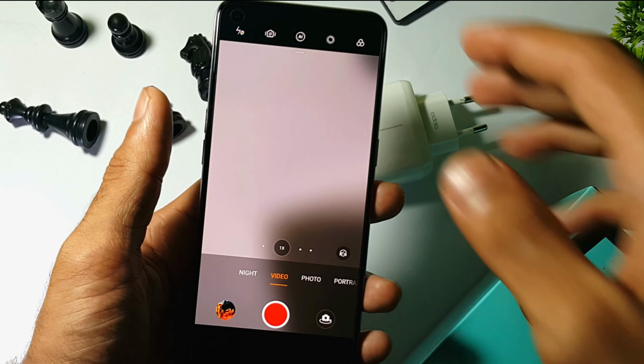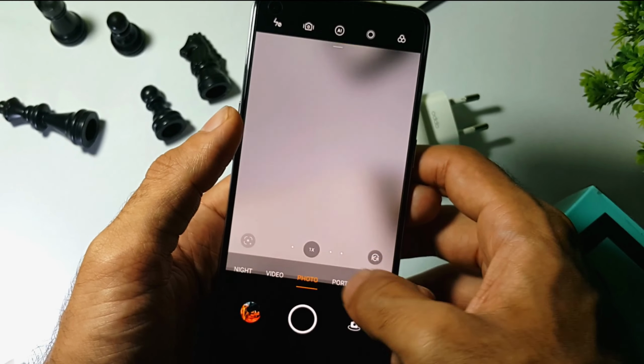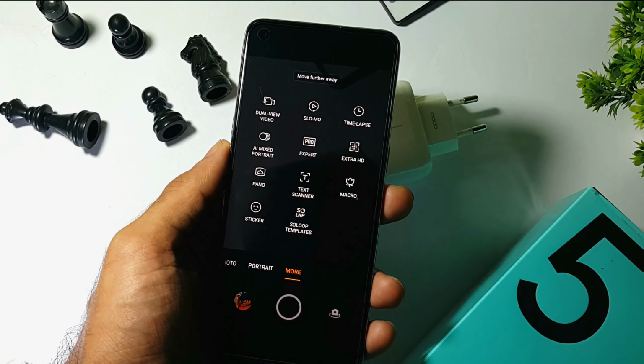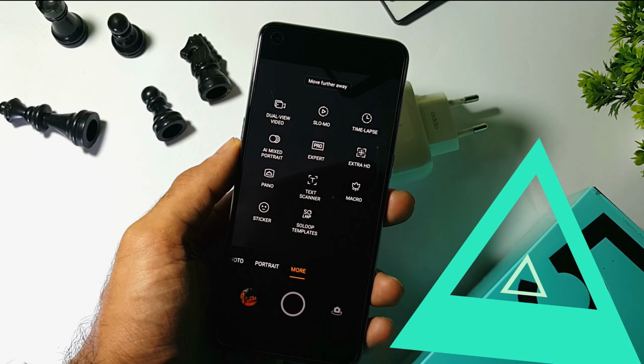For videos, you can shoot up to a maximum of 4K at 30fps or go 1080p at 60 frames per second. It's got features like bokeh, AI video, AI color portraits, filters, dual video mode, AI mixed portrait, and a whole lot more. Especially worth mentioning are the Ultra Steady and the Ultra Steady Pro modes for smooth recording.